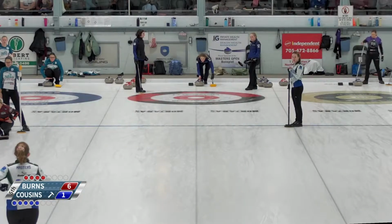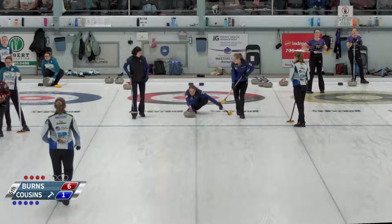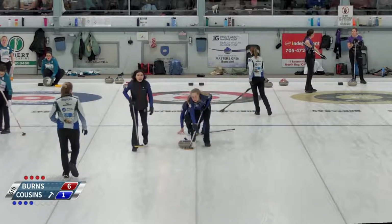Does allow the opportunity for the Cousins team to try to hit and roll over to the open side, split their rocks up, and they'd be sitting good to pick up their deuce here.